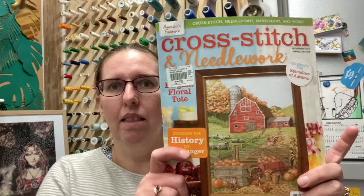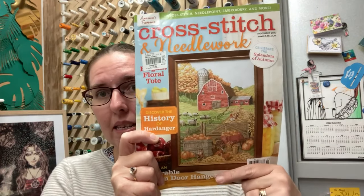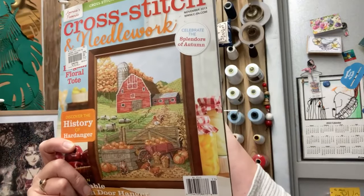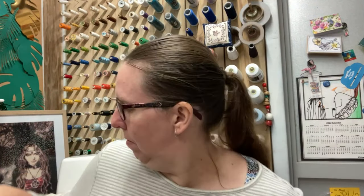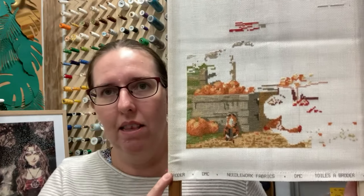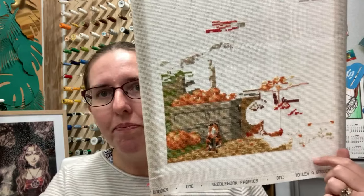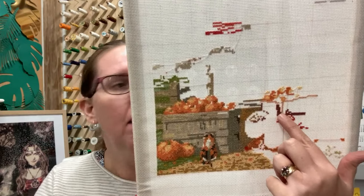My next one is in the Cross Stitch needlework. This is November 2013. This beautiful farm piece, designed by Barbara Sestock. The son that is wanting this one for his teacher believes that this is for him. So he was all excited that I got it out again, because at the beginning of the year this was my focus piece and I just had to change it to something else. I was doing this darker color in here.